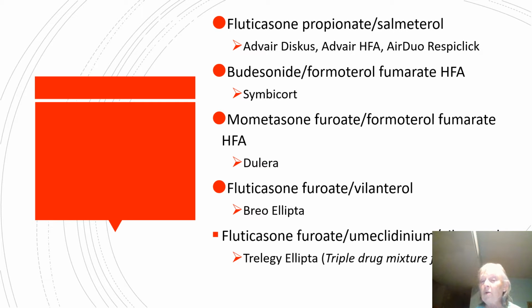Breo is a new one on the market that came on a couple of years ago. When Breo first came out, it basically said there was no use for it in asthma. We weren't sure what the long-term effects would be. And then in the last year or so, if you watch any of the TV commercials, you'll see that Breo has been added to the asthmatic regimen.